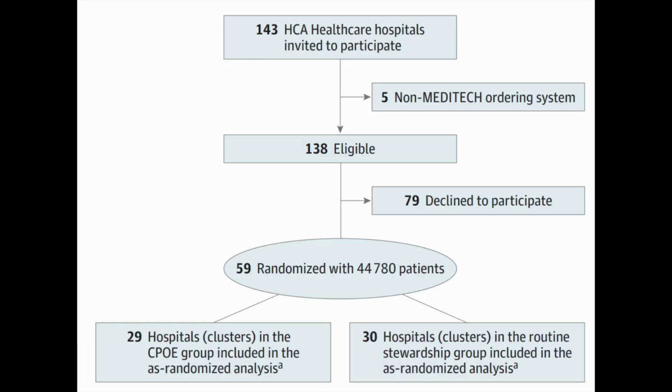So a total of 143 hospitals were invited, 5 did not have the system with them. So 138 were eligible, 79 declined to participate in the study. So 59 were randomized with 44,780 patients. 29 were clustered into the CPOE group and 30 were clustered into the standard group.